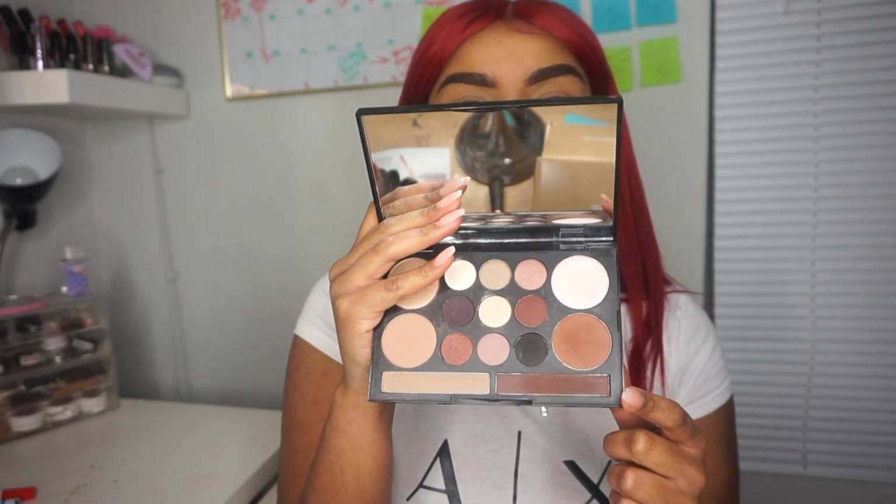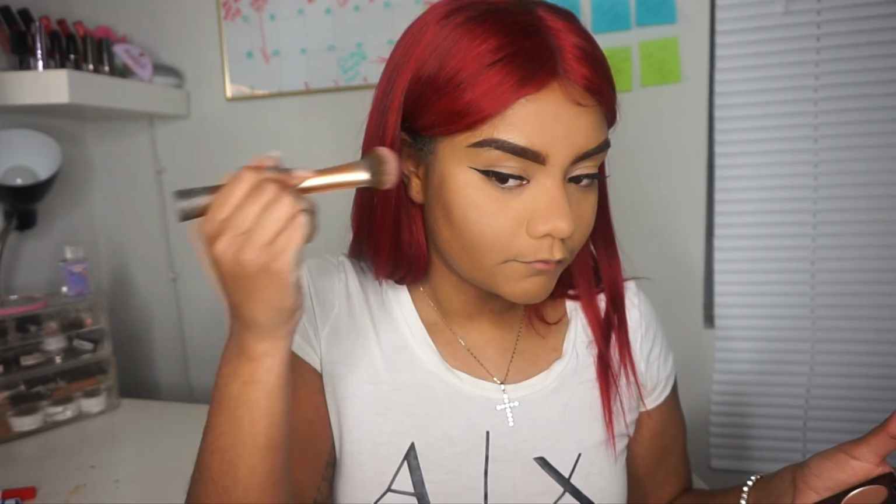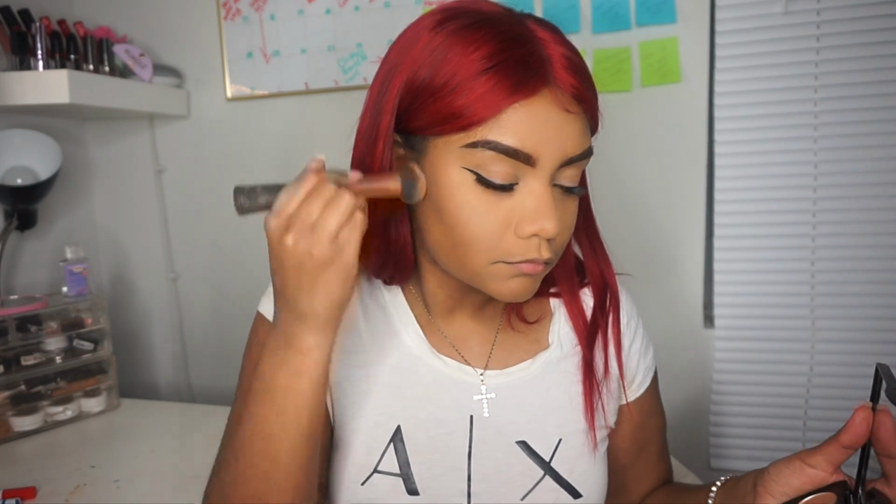I'm going to go with my NYX Professional Makeup contour palette. This thing is so bomb. I love it so much. It's called Love Contours All. And I'm going to be using those two brown shades to contour my face. I love this palette so much, and it's really inexpensive. Y'all definitely need to go get that.